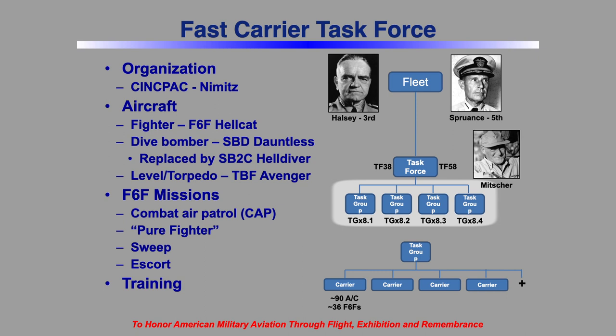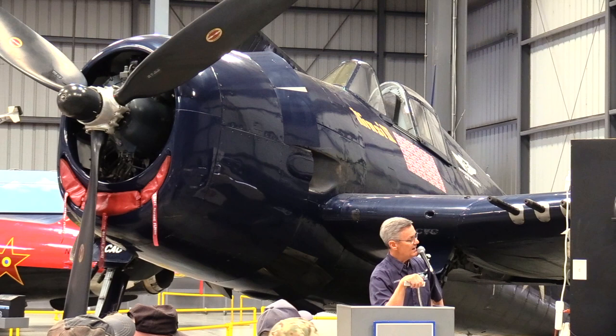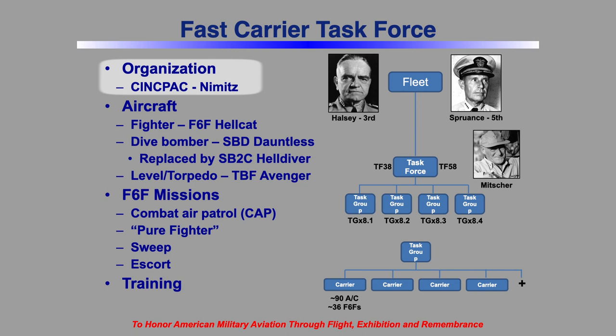They all had admirals commanding the task groups with a task force commander and then the fleet commander. And this is typical that the task group would have four carriers. Note we plussed it up as our production kicked in. And one carrier would have about 90 airplanes on it. And of those, about 36 of them were Hellcats. Later in the war, that changed as the operational need required a change. Oh, and I don't want to leave out Nimitz. He was the commander of the entire Pacific Fleet.